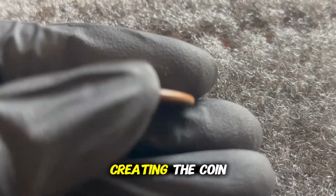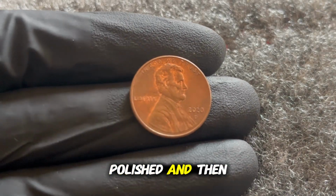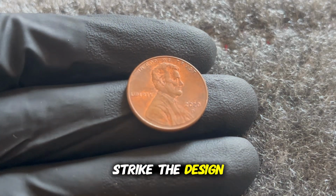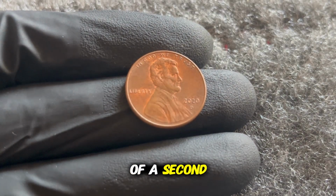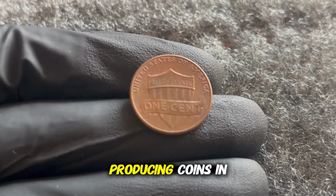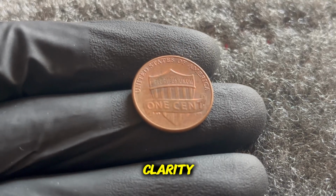The process of creating the coin begins with blank metal discs, known as planchets, which are cleaned, polished, and then fed into high-speed presses, where engraved dies strike the design onto both sides with immense pressure, imprinting fine details in a fraction of a second. These machines operate with remarkable precision, producing coins in enormous quantities while maintaining uniformity in shape, weight, and design clarity.